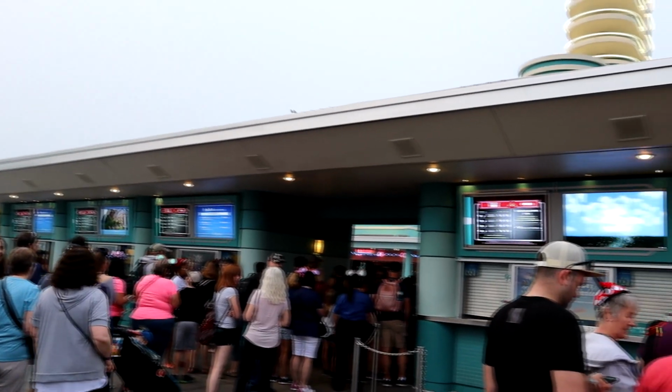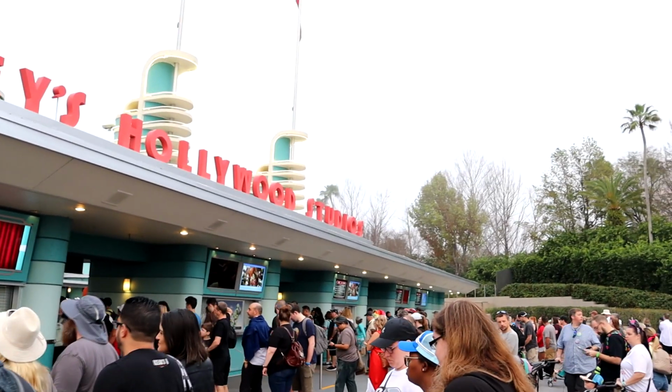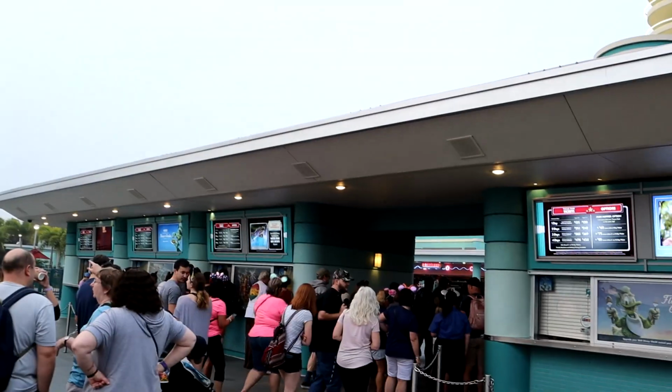And here's what those crowds look like firsthand here. You can see a lot of people hanging out, but maybe it's just for Rise. We'll have to see how crowded it gets at Mickey and Minnie's once we get inside. And here you can see the crowds here first thing in the morning for Mickey's and Minnie's.